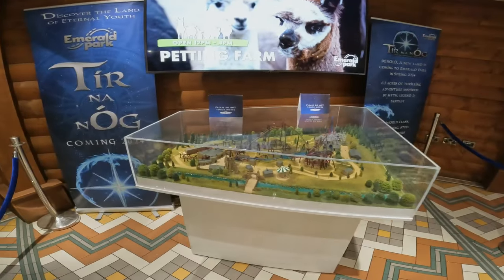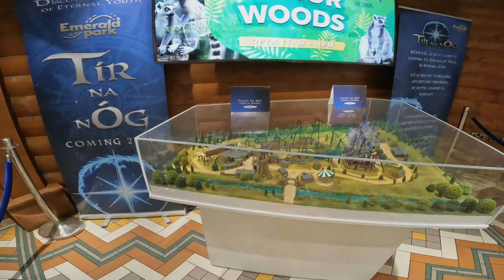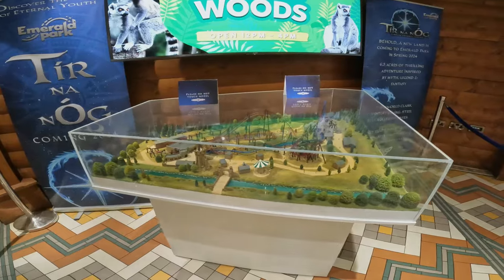I think Na Fianna Force, it's worth coming over here for. That's a really, really good roller coaster. Really impressed with what Vekoma did there. And on the whole, I think this is a solid park. Before I head off, should we go check the main merch store on the way out? They do have this awesome model of Tir Na Nog here as well, which is really cool.